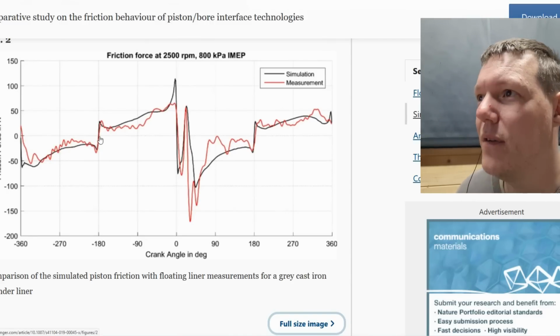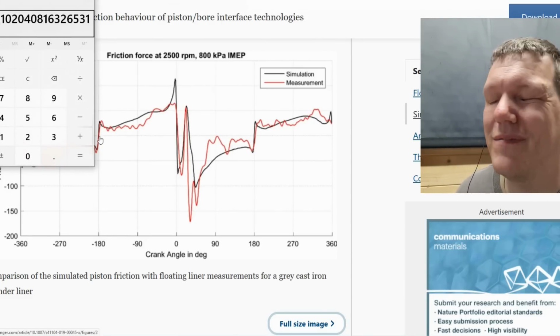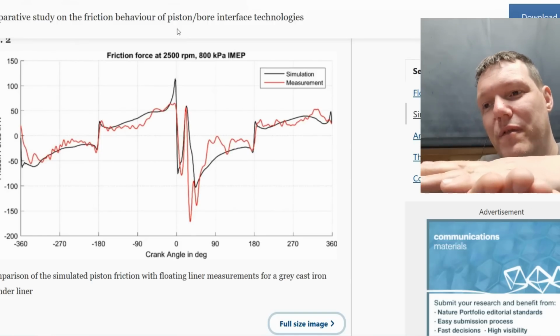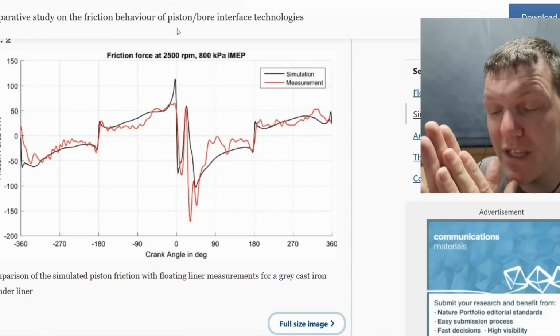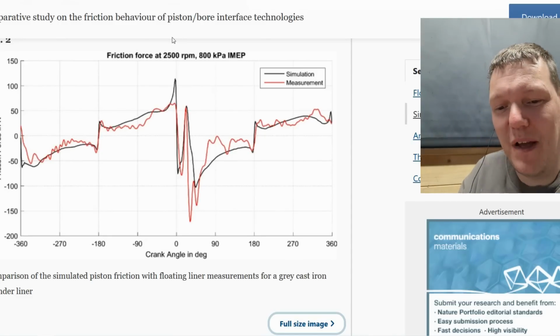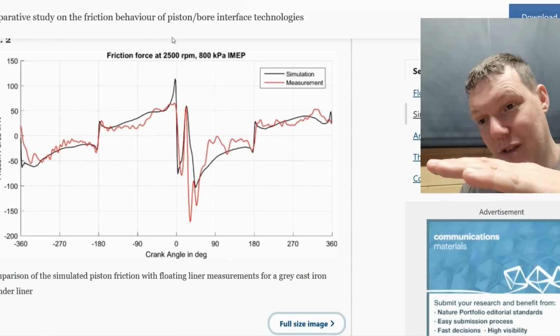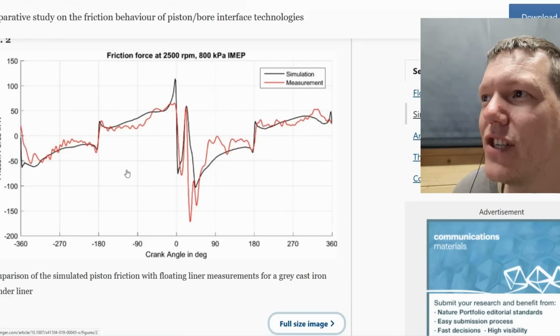So if you get your 50 newtons and you divide that by 9.8, that's 5 kilos, dividing by 10. It's 5 kilos. I can put 5 kilos on an egg. It's not a lot. That's how much force it is. That is the force against your cylinder wall. Get a cylinder of anything, cut it in half, put some little scales between it, and then put a piston on top of it and push with 5 kilos, and you go, is that it? That's it. Now, that's force and that's friction.